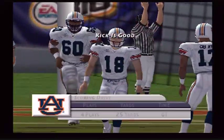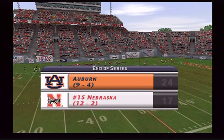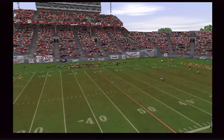Tacks on the extra point. Well, the offense did their part. Now it's time for the defense to take over. And this is a very high-pressure situation for an offense to face. If you don't score a touchdown, you lose.